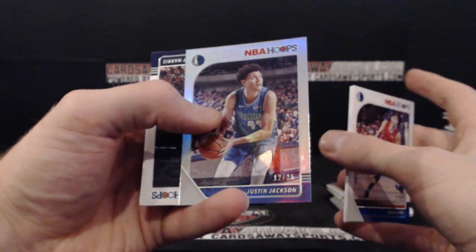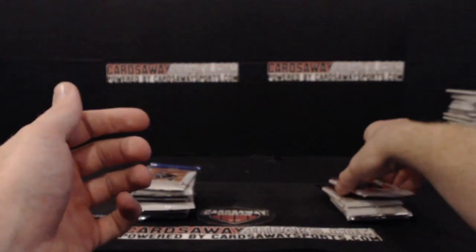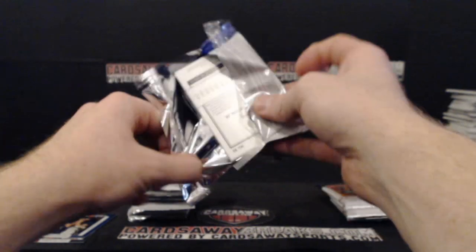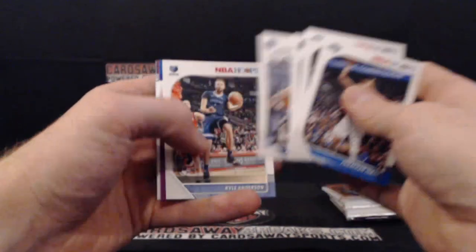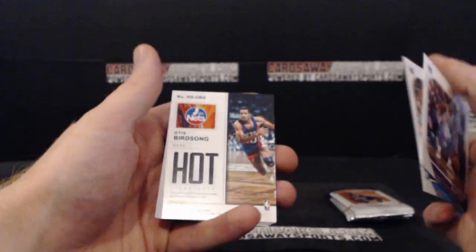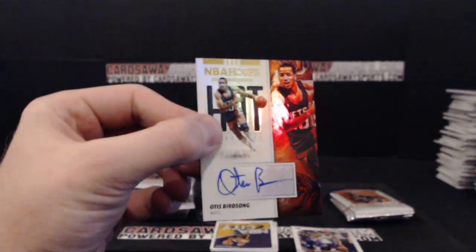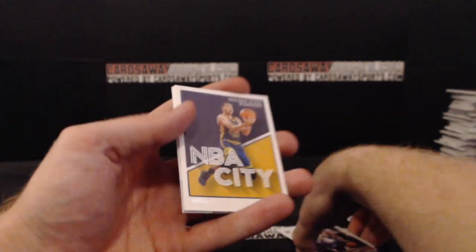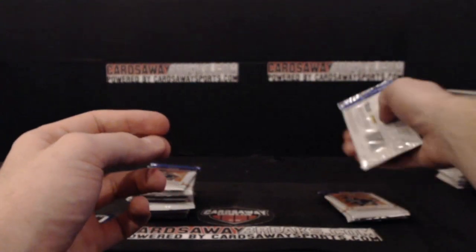Justin Jackson to 25. The heck? There we go. Jonathan Isaac. Nets, Otis Birdsong. Brooklyn Nets going to Tony G. Beautiful. Josh Jackson.